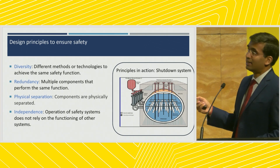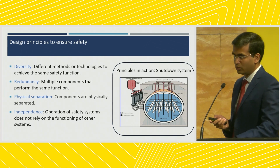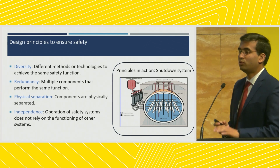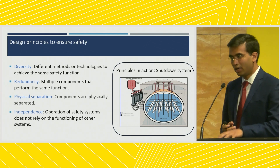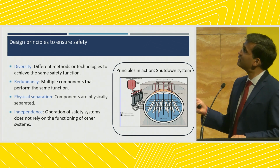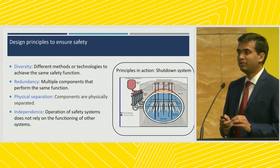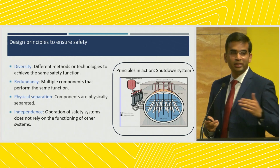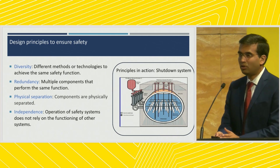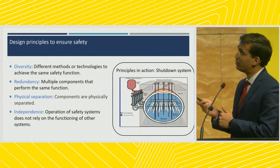So what exactly is diversity? When I say diversity, to achieve the same safety function, you have two different systems which are based on different principles of operation. When I say redundancy, it means if we need a certain number of equipment, we have an additional number of them. So in case some of them become inoperable, we have additional ones so that we can get the function done.